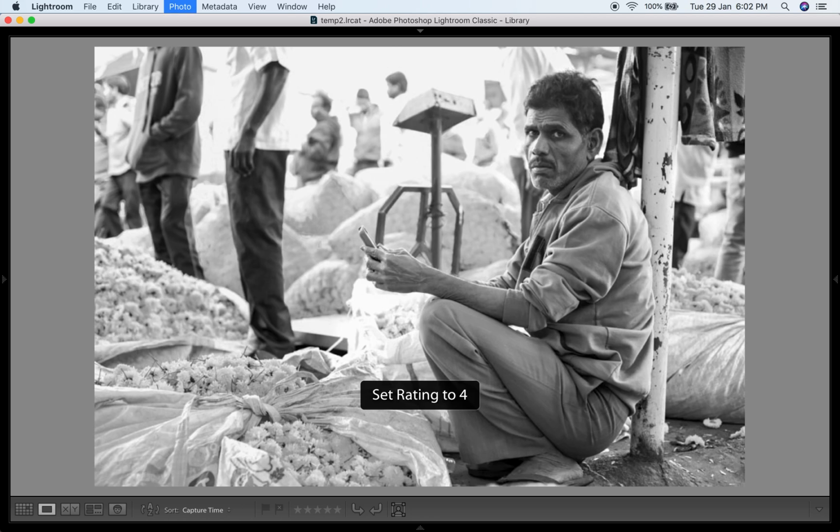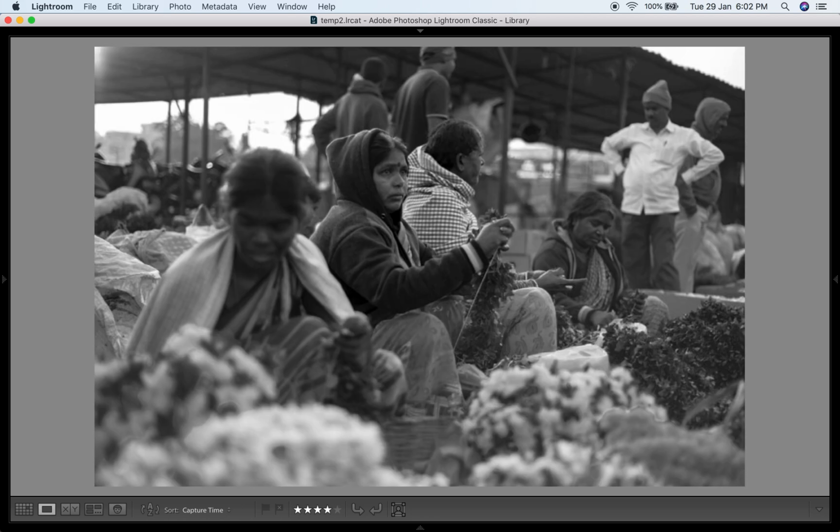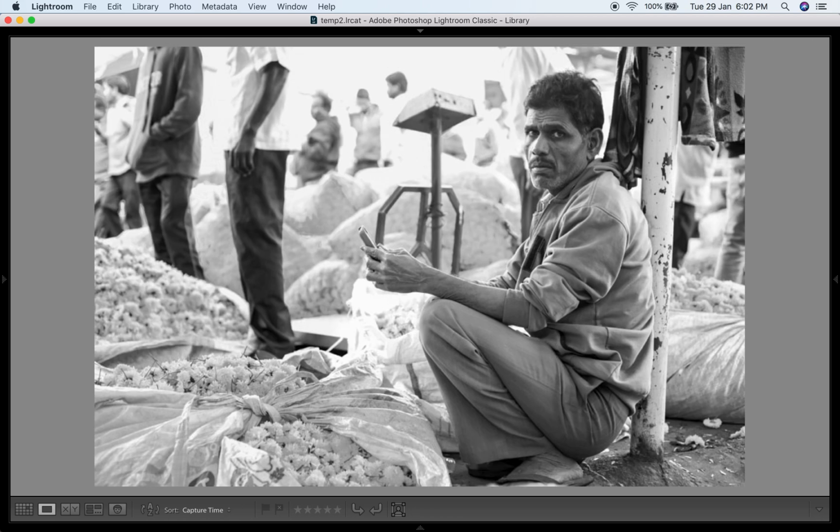This is a lovely picture. I like how this lady is thinking. Everybody is in their own worlds, and this lady is thinking something and she is properly in focus. So this is one picture I really like out of the whole lot.